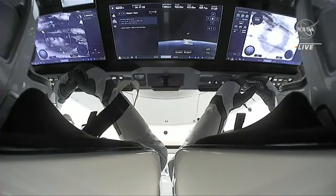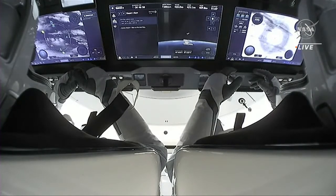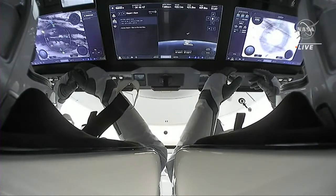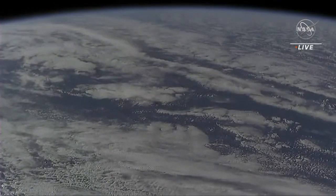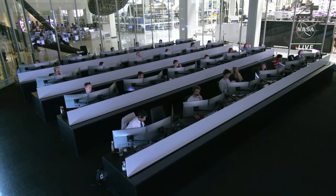So there's a live view inside Dragon Freedom. On the right-hand side would be pilot Bob Hines, and on the left-hand side would be Commander Kjell Lindgren. They'll continue to monitor the screens inside Crew Dragon Freedom as they continue the journey back home. We are hearing that everything is proceeding as expected. We are targeting departure burn 1 about 2 minutes from now.